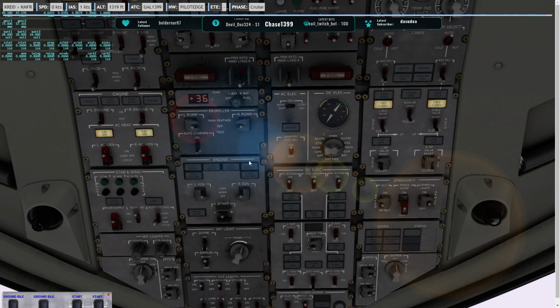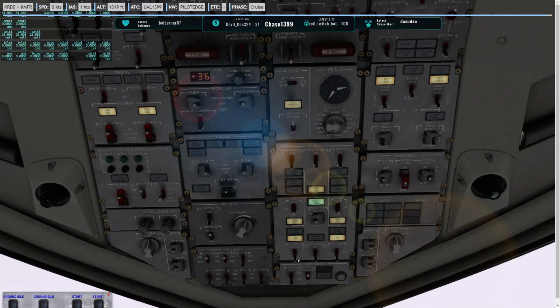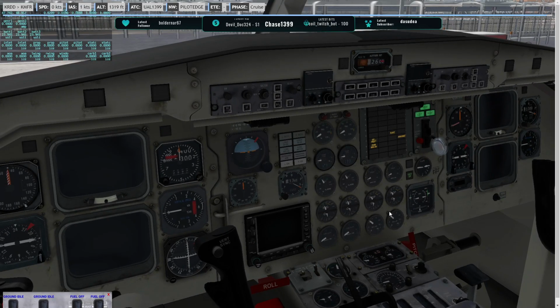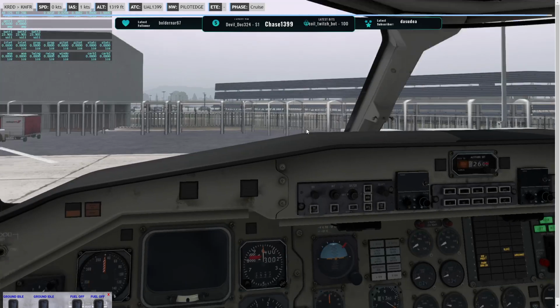Phoenix ground, hello again. Chris Radio Word, Terminal 3, taxi with Bravo. Turn off avionics. And we don't need any of that, so we'll turn off the gens. And then we can do fuel cutoff. Turn off the beacon. Kill the nav light.